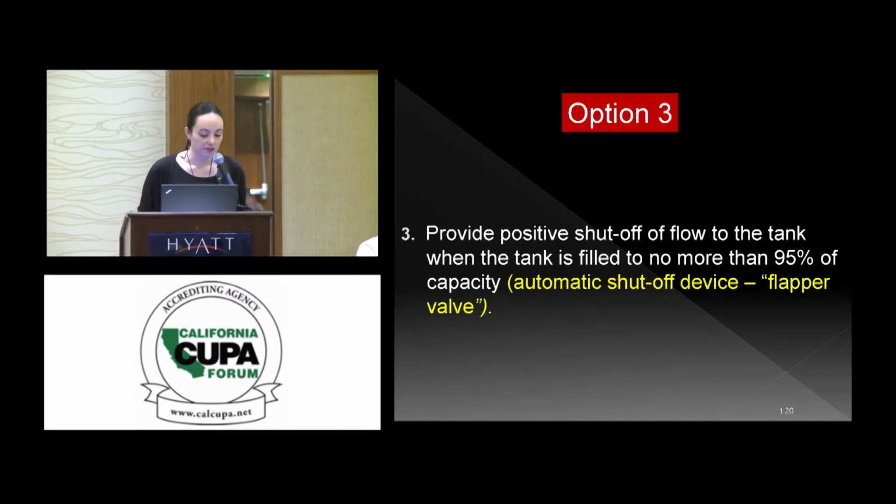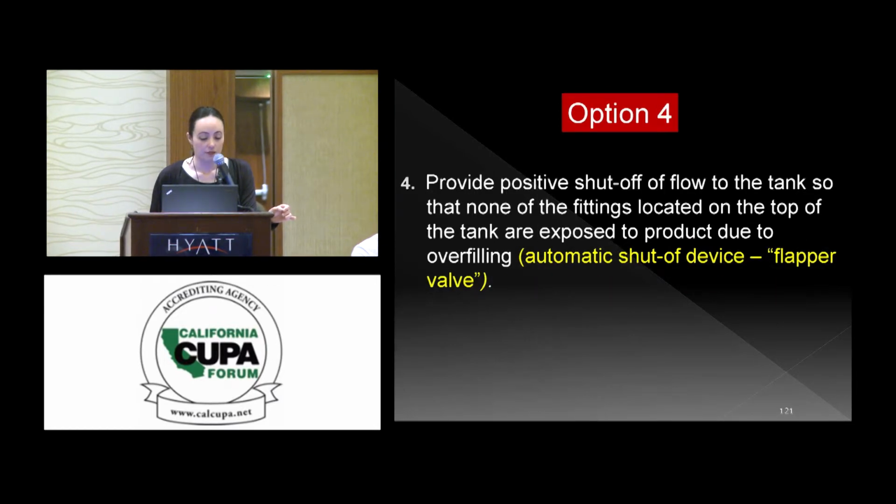The third option for overfill prevention says that the system has to provide positive shutoff of the flow to the tank when the tank is filled to 95% of its capacity. This is more frequently referred to as the flapper valve. The fourth option is the same, also a flapper valve, but this one doesn't give a percentage. It doesn't say that it has to shut off the flow of fuel into the tank at 95%. It just says that none of the fittings located on the top of the tank have to be exposed to any product. You see the difference? I hope.